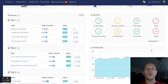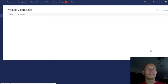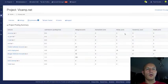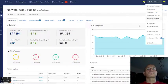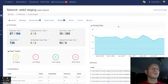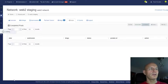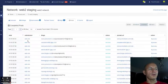So if I go to posting stats, it will pull the report of all networks inside that were making posts. So you can see that this one is making posts. Now, instead of going submission per submission, you can go right from the network level to posts, and this is all posts made for this specific network. And if you switch on completed, I can see which submission was posting today.